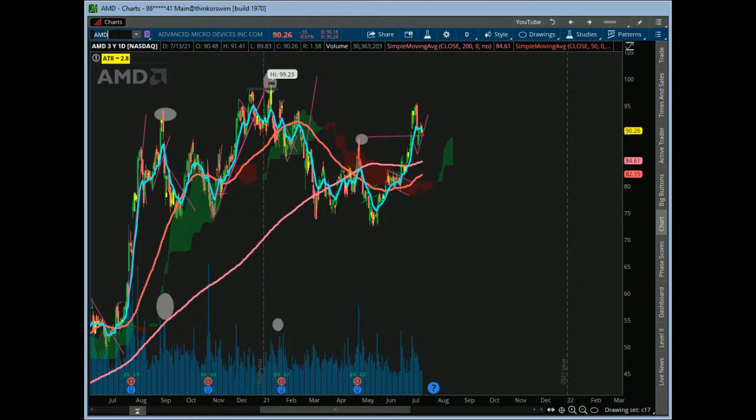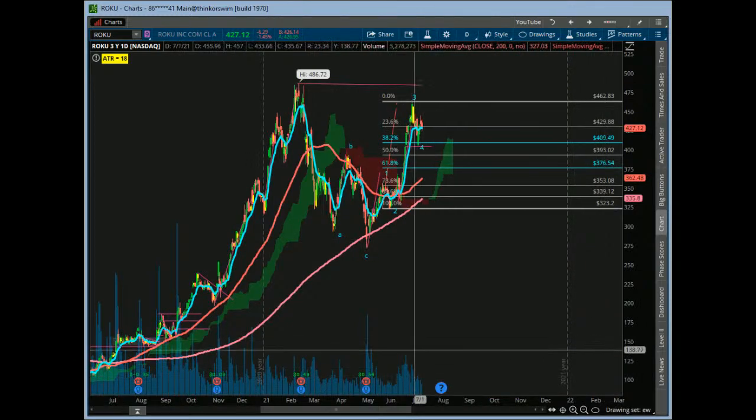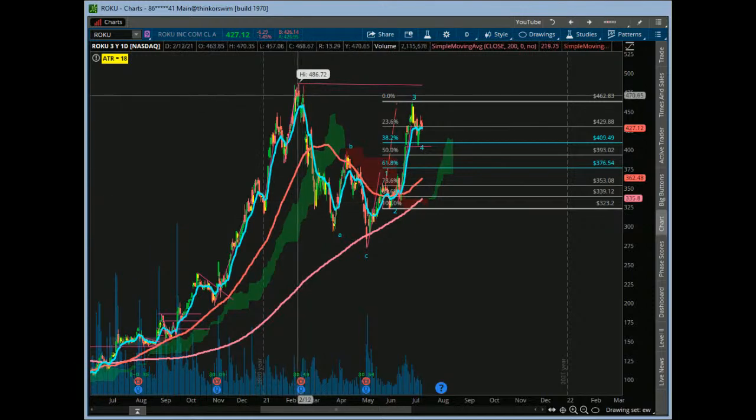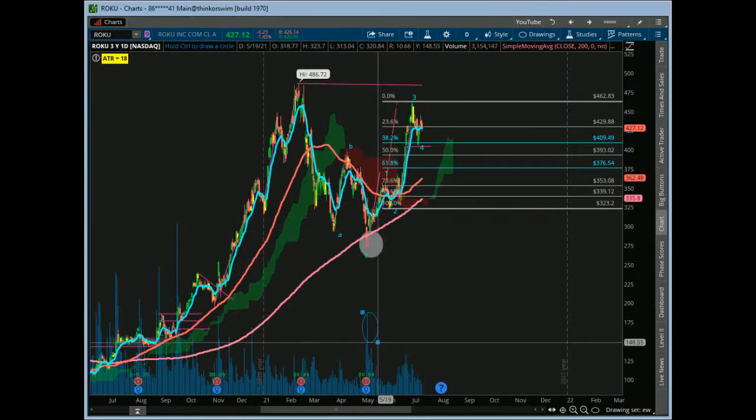Let's take a look. This is another example that we had from yesterday. Roku, right? So this one, at this point here, let me clean up this chart a little bit. Roku's not a huge volume name, right? But we could see a couple different areas where things started to turn, right? We started to see some pretty big chunks of volume coming into this area right here, right after earnings. Boom, big chunk of volume right here.